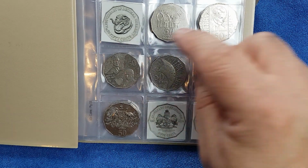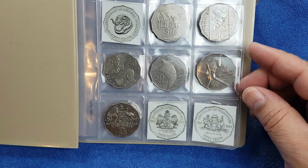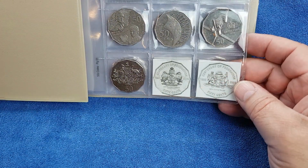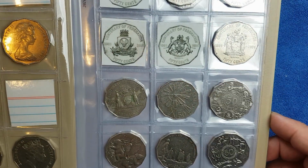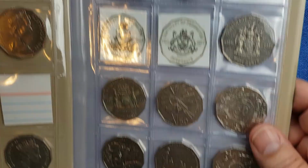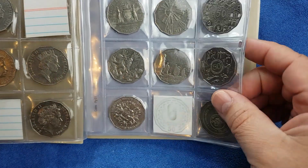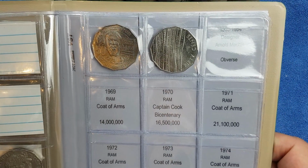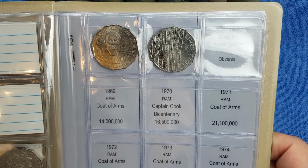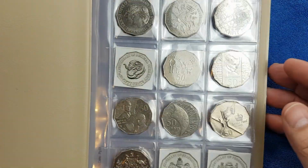We're missing the Ram's Head, the 25th anniversary of changeover to decimal currency, and then I think pretty much the Centenary of Federations is it. Oh no, we've got the IATSIS as well. So five Centenary of Federations and the IATSIS coin from 2014. But we have all of the others, including the International Year of Indigenous Languages, which we find quite hard to locate. So there you go. The book is there.